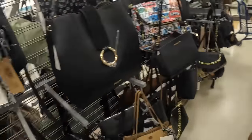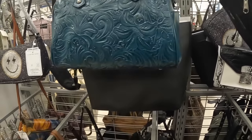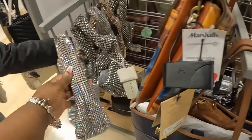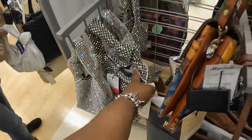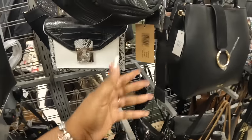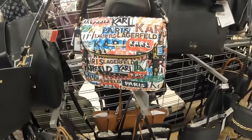Michael Kors. Another Patricia Nash. That's 90. Yeah, this is the one that I picked up here, but it didn't work out. I didn't have a different style one. Okay, this one is also marked down to 32. Yeah, I really like that bag. I think I may just keep it for another event, maybe. But it didn't match with what I'm doing. I was sad about that.